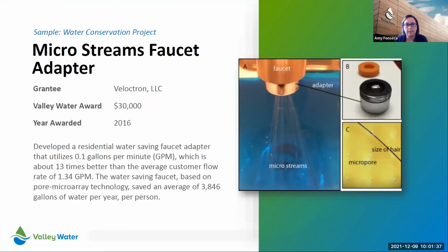Next slide. Here's one example of a project that we funded in the past. This was with Volectron LLC, and they studied these tiny flow faucet heads. When you're washing your hands, it provides just as much force to compensate for the volume of water. They did a study on these different technologies, and they were able to find that these faucet microstreams were 13 times better than a conventional faucet. They shared their results with the community, and we got some really good information and recommendations on different water saving products. Next slide.